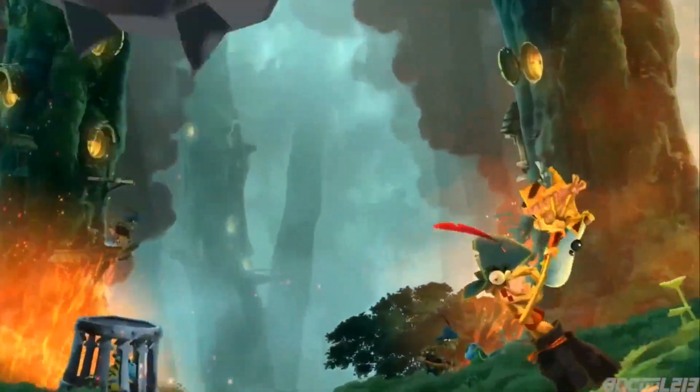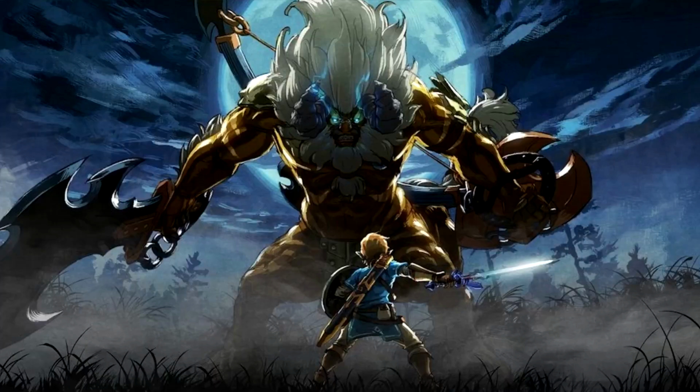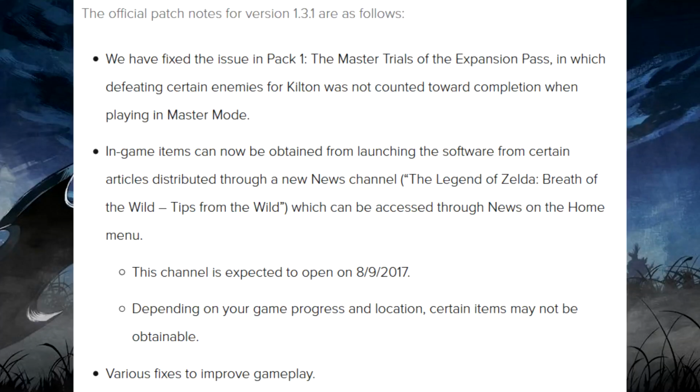So Breath of the Wild gets a new update. This is 1.3.1, and you get items from a new news channel that's provided there. The 1.3.1 notes say, we have fixed the issue in Pack 1, the Master Trials of the Expansion Pass, in which defeating certain enemies for Kilton was not counted towards completion when playing the Master Mode.